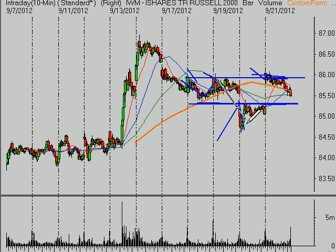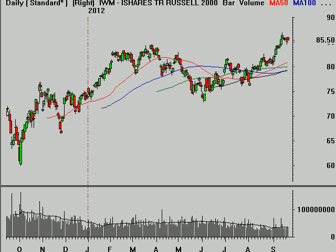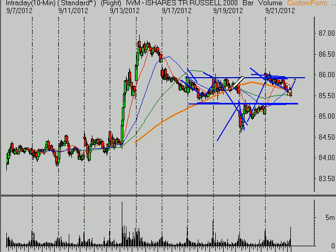We have a potential inverted head and shoulders pattern here, and we've got all kinds of inverted head and shoulders patterns, as you know, in the Russell 2000 on the weekly chart. We've been observing that one here on the daily time frame as well, and now when we look at the 10-minute time frame, we have a potential inverted head and shoulders pattern.